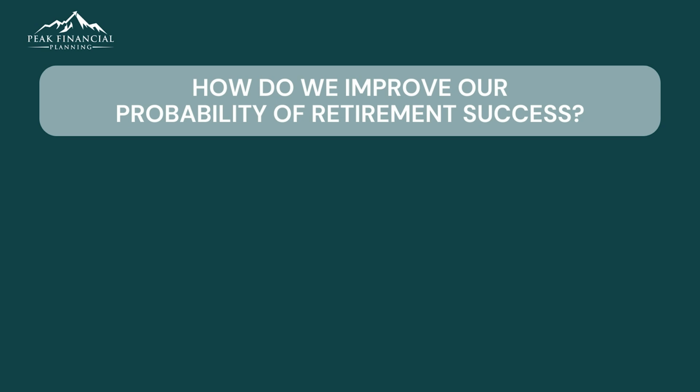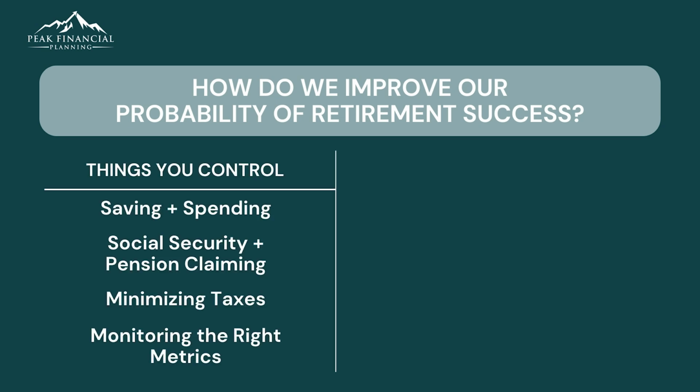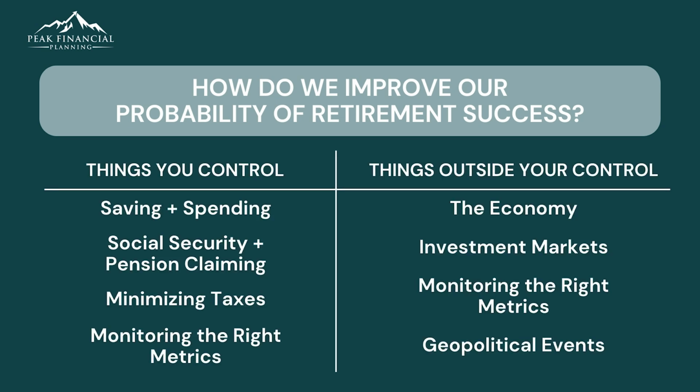Now, at Peak Financial Planning, we believe there are separate categories to how we improve the probability of our retirement success, and these really set the framework for how we think through the 5 modules. On the left are things you can control, and on the right are things that are outside your control. You want to focus and spend the most time on the things that you can control, and then have plans and contingency plans in place for the things that are outside your control. You don't ignore them. You just have to understand you're going to have less influence over them.